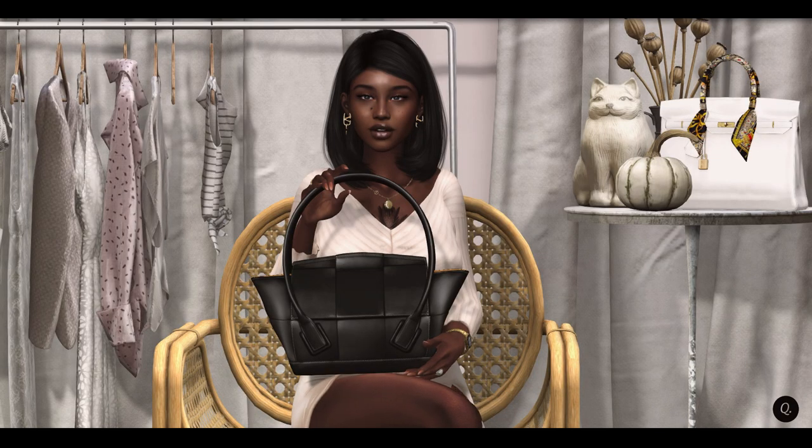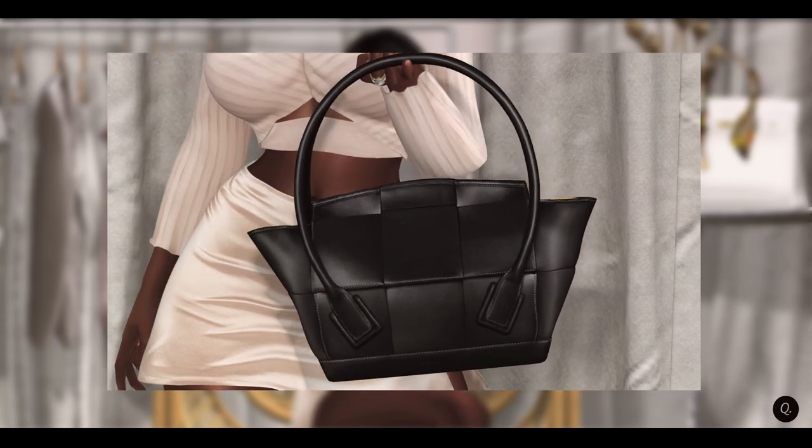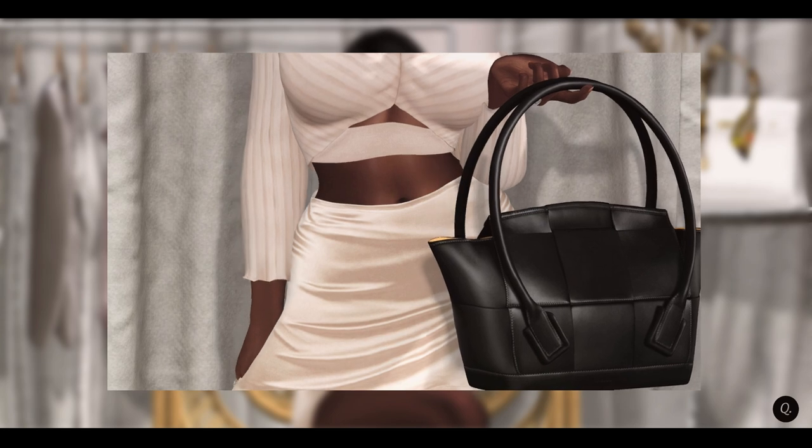This beautiful bag is called the Bottega Puff Bag. And I have to say, I am really enjoying this section. I love these bags. The bags do come with different poses that you could select from that complement your outfit.